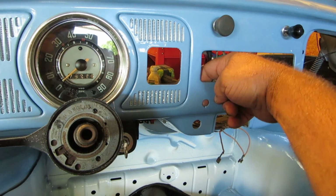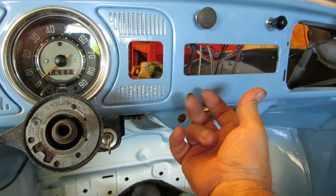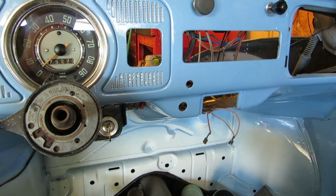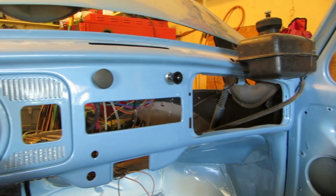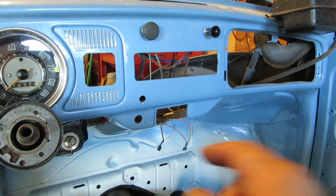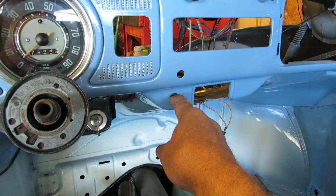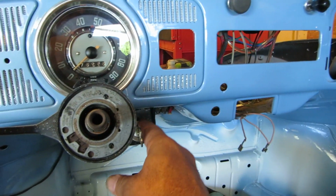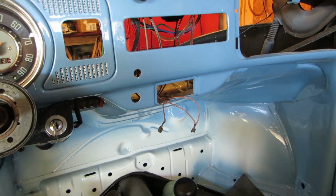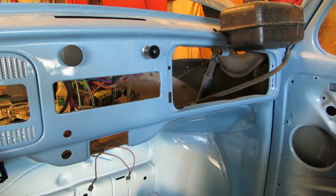What is this for? Oh, that's for our flasher, I believe. Or maybe this is. Nah, this, I don't know. I have to look things over to see. I think maybe this is an ignition switch, but it's got a locking ignition switch, so yeah, don't know. Okay. Alright, let's work on our glove box.